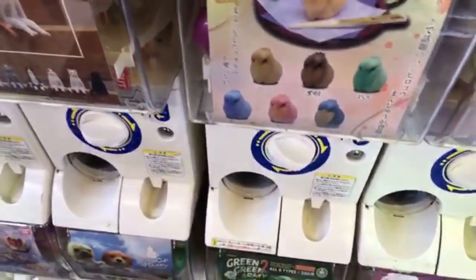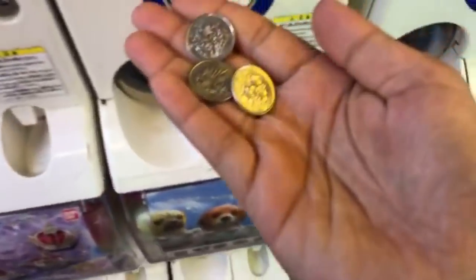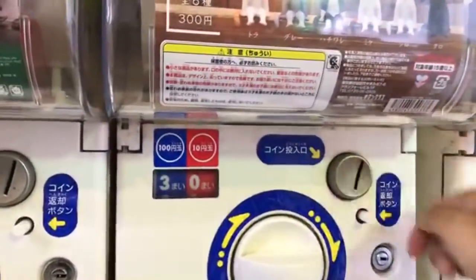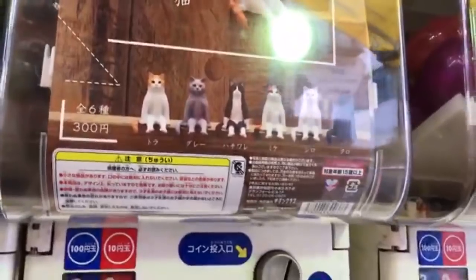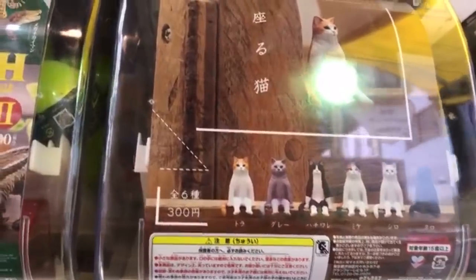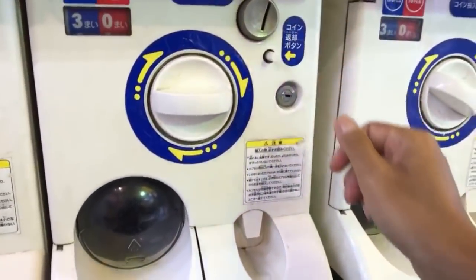One, two, three. All right, here we go. So, this is a cat one. I'm gonna just try to get one right here. All right, so 300 yen. I'm gonna give this to Kanai. Just because. Here we go. Which one am I going for? The black cat or the gray cat? I want this one. Dora. It's not taking it. What? Do it! No! Take my money! Take my money!